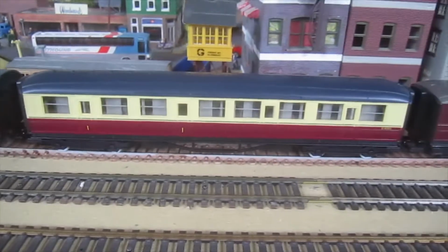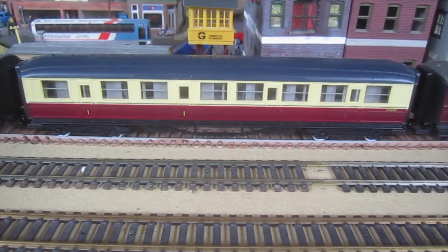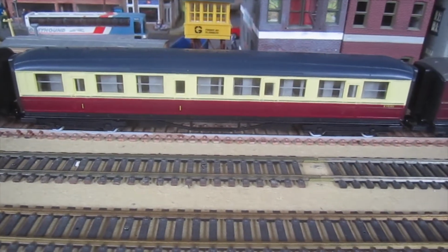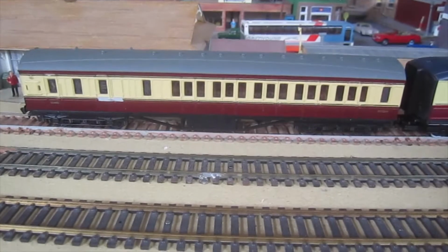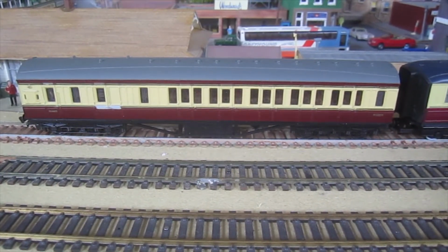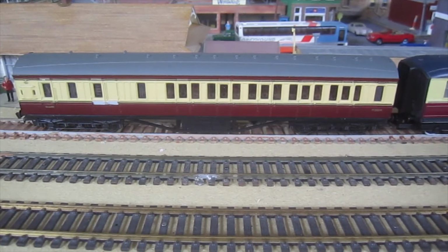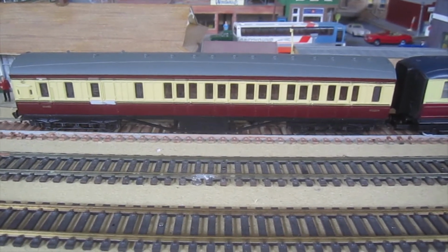But it also has a Gresley teak with blood and custard colouring. And then, really out of place, there is a 57-foot third brake from the Midland region, just to make up a nice train.